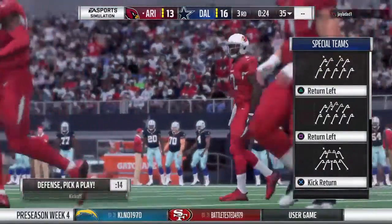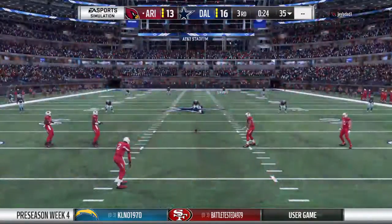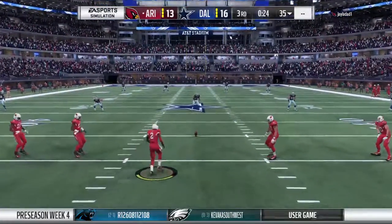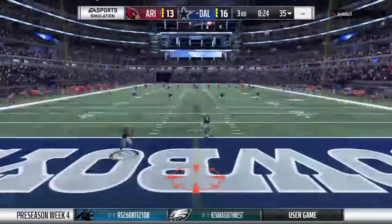Well, whatever he did, speaking of the offensive coordinator, might be using that formula going forward. It worked there. Yeah, it worked very well. He and his field general in pretty good sync right now. They're starting to move the ball well.